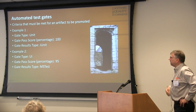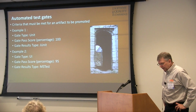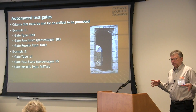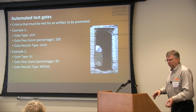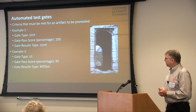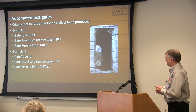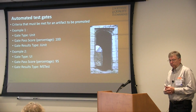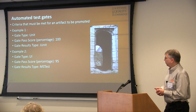But there was a missing piece. As we put all this together, we realized there was something else we needed. And what we came up with is something we call an automated test gate. And basically what that is, it's a simple criteria that has to be met for an artifact to be promoted. Here are a couple of examples.